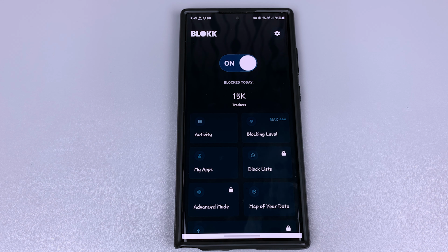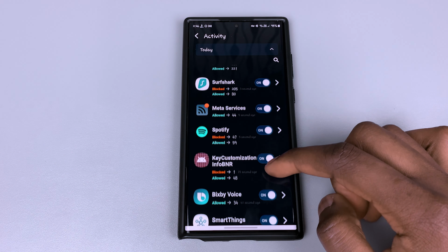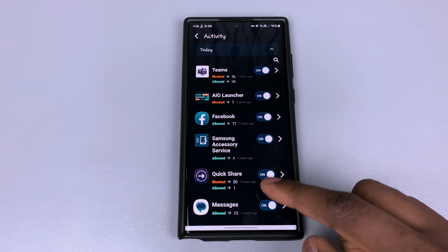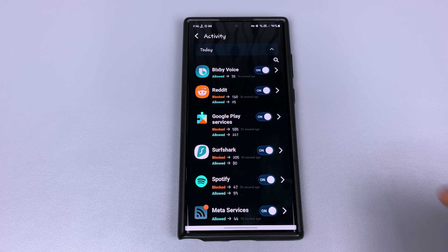Tapping on activity will show you the various apps which are being monitored, how many trackers were blocked and how many were allowed, and you can turn it off. It also shows you how many trackers were blocked and how many were allowed. If there is a specific app that you do not want any of the trackers getting blocked, you can also toggle it on or off from the activity section.